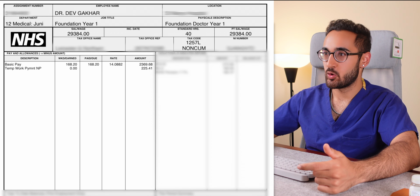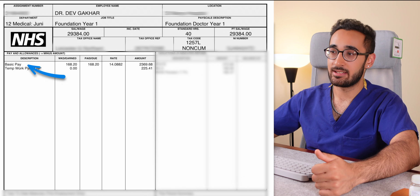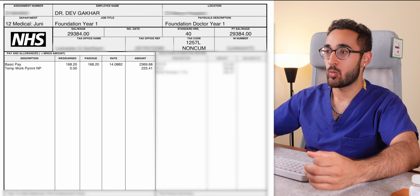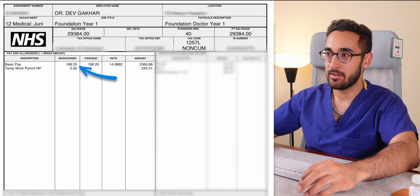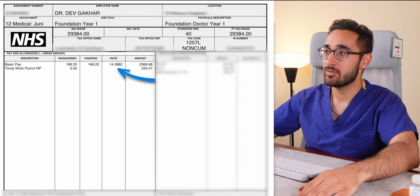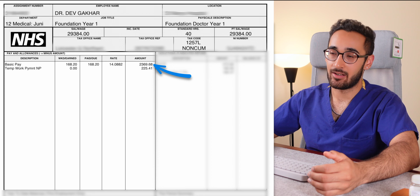Then we move on to my gross pay. Within gross pay, I have 2 payments. The first is my basic payment. So this is for my standard 40-hour work week, which you can see I worked 168 hours in the month. And if you multiply that out by my hourly rate, which is £14, you get £2,369. It's right there. That's the proof that you guys want.